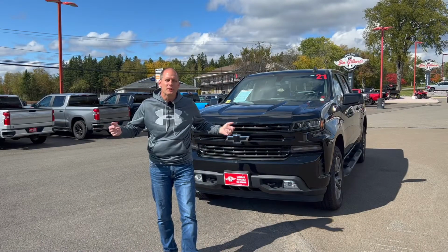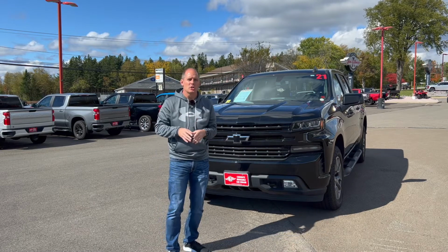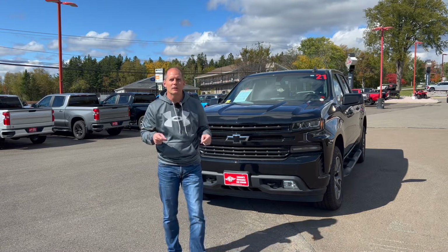So what do you think about the equipment on this truck? What are the must-have features for value in your truck? We can all load a truck up to the top and say we love all these features, but what are the features that you have to have, can't go without? Let me know in the comments below.